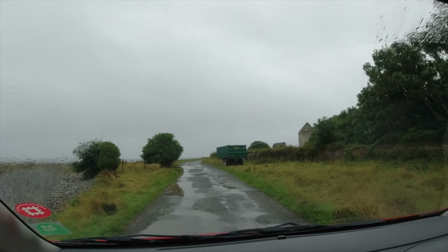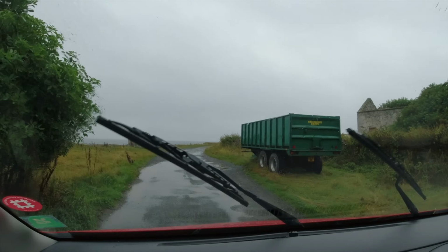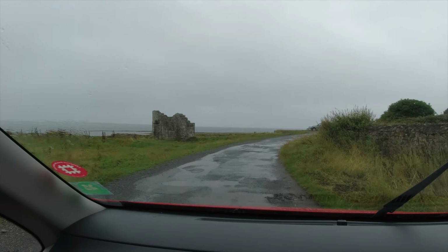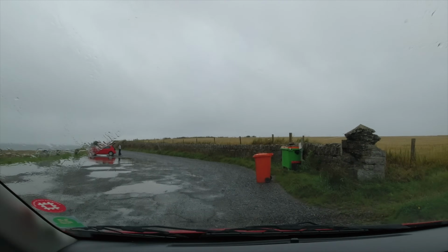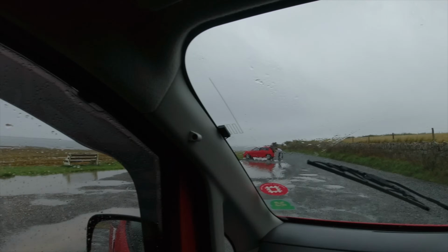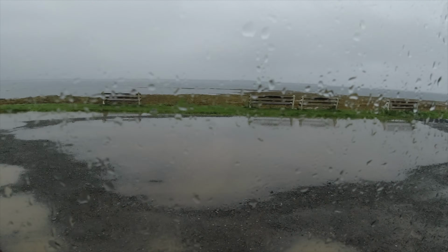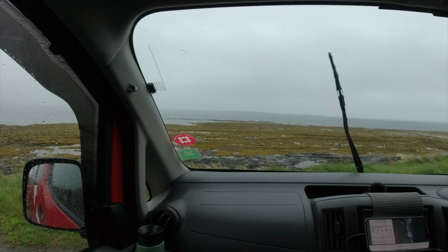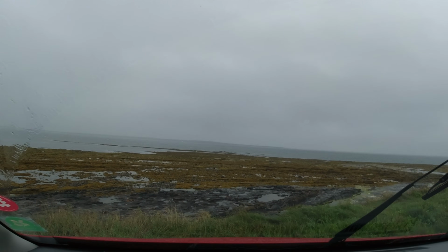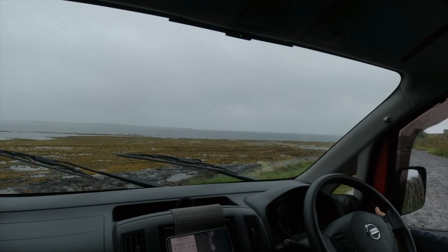See anything? As you can see where the potholes are once it's been raining. Yeah, full of water. You don't know how deep they are. Oh dear, it's a bit flooded. That's why there's no one parked there. It's a big flood. Go over the edge? No, that would be a mistake, wouldn't it? Okay, this will do us.